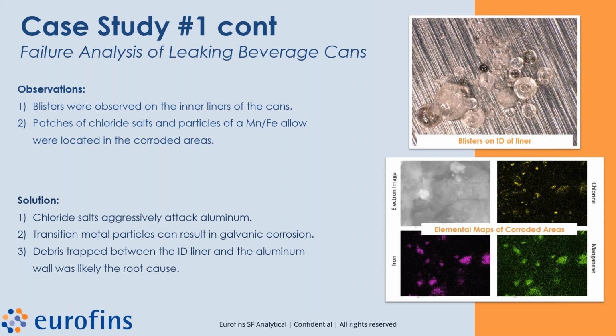Now we know chloride salts aggressively attack aluminum, so that's root cause number 1. And transition metal particles can also result in galvanic corrosion. That's basically an electric circuit that will chew away at the aluminum. But the interesting part was that all this debris was found between the ID liner and the aluminum wall. So that implies that poor environmental controls or poor washing or surface prep of the aluminum inner surface before the liner was applied is the root cause.